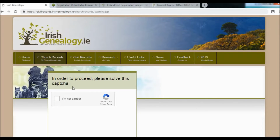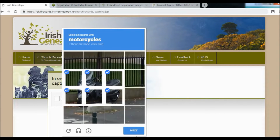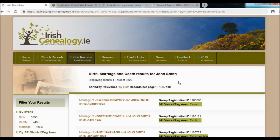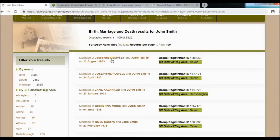Now, when logging into the site, you're going to have to complete a CAPTCHA. So to complete the CAPTCHA, we just tick the box, and on this clue, we just have to figure out all the images that have a motorcycle. And here it shows up records for John Smith.